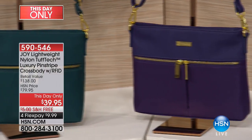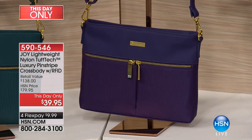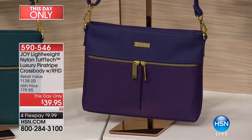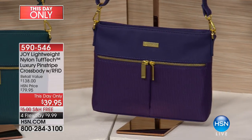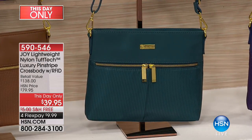Really think about this violet purple, which we're going to show you down here. First of all, it's the Pantone color of the year. But as Iman, my dear friend, would say, it's a neutral, because you can wear it with everything. Another one that you can wear with pastels, dual tones, you name it. Even the deep teal. Look at that deep teal. That is also our second best seller right now. Such a great color.